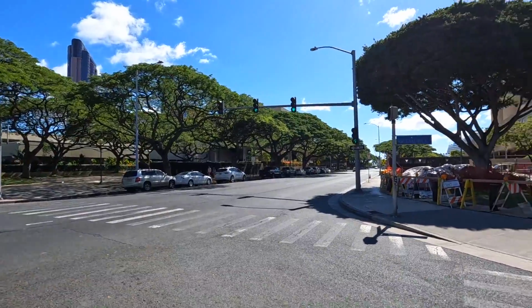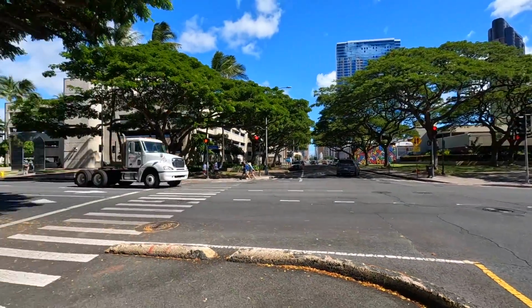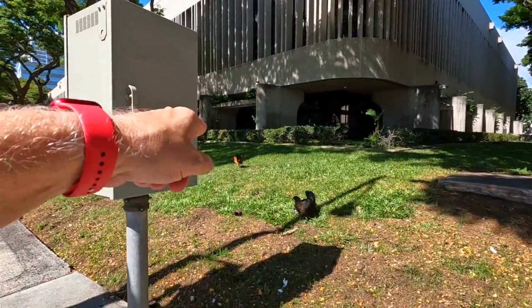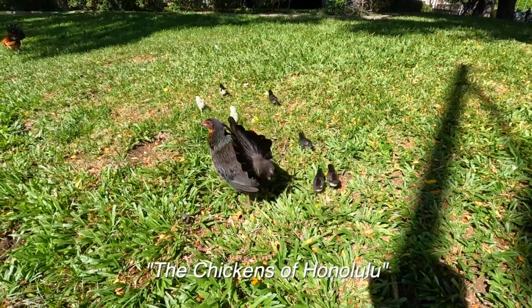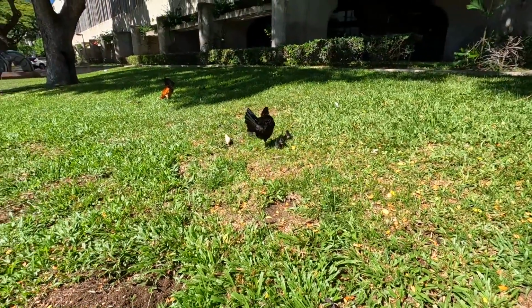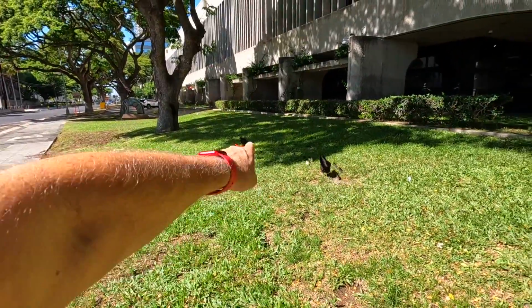We're on Kaluhila, and we got some chickens here. And it's a rooster, a hen, and her little chicks. Now those are Hawaiian chickens. Okay, so they're different. And a couple doves with the rooster. Oh, several doves. Oh, and sparrows.